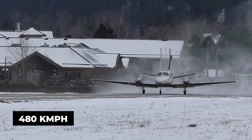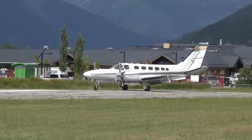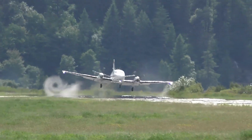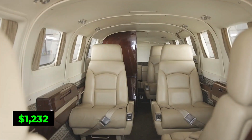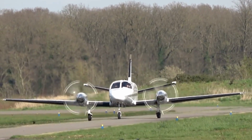A running speed of 480 kilometers per hour and a top speed of 550 kilometers per hour are the speeds of the plane. The cheapest used version costs about $1.7 million and can go 4,064 kilometers. According to estimates, it costs about $1,232 a year to run and can hold 7 to 9 people. It is also thought to be one of the most fuel-efficient planes on the market.